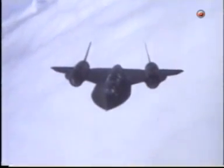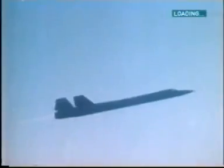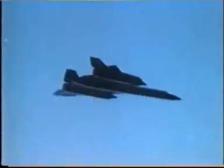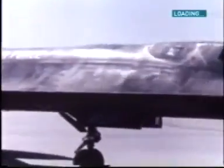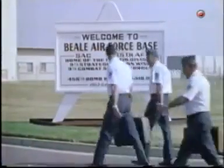Flying at speeds in excess of Mach 3, at altitudes over 80,000 feet, the SR-71 Blackbird was the fastest and highest flying jet in the world. In 1966, the first SR-71 spy plane was delivered to Beale Air Force Base in California. The first Strategic Reconnaissance Squadron now needed an elite force of airmen to fly it.